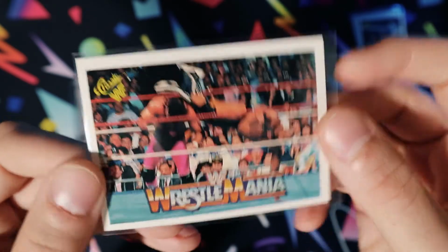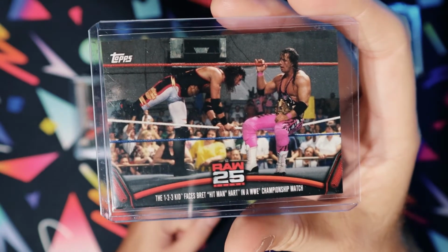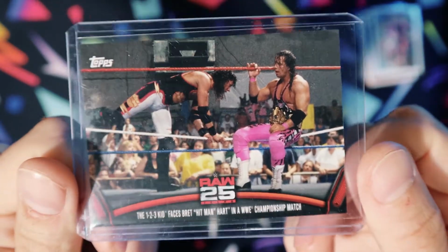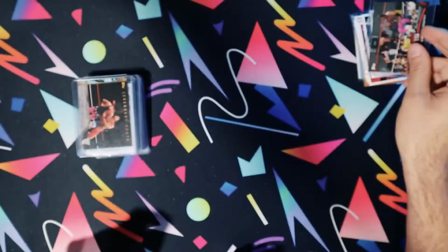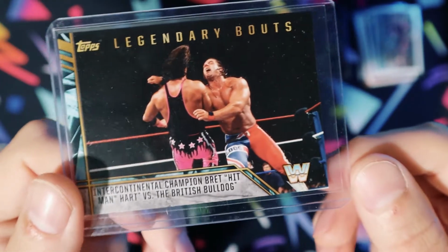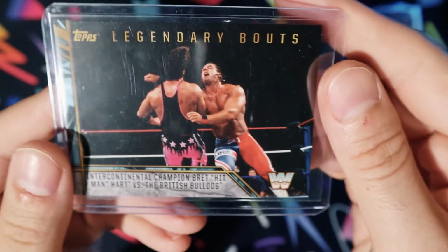Great action shot there. Next up we have a Raw 25th anniversary card here. Bret the Hitman Hart taking on the 1-2-3 Kid. That is a really great match. I advise, if anyone hasn't seen that match, go watch it. Great match. Very nice card here. We have a Legendary Bouts. Definitely a '92 SummerSlam. Bret Hart versus the British Bulldog for the IC title. Yep, says it right there. Very, very nice image here.